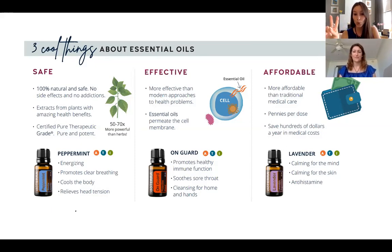So the number two coolest thing that you need to know today about essential oils is that they're very effective. So they're safe, they're effective, and they're also very affordable. Right? So they're more affordable than traditional healthcare because when you have your nature's medicine cabinet with your oils, you don't even have to worry about paying for gas to drive somewhere. You don't have to worry about co-payments. You don't have to worry about paying health insurance, right? So even if you have health insurance or you don't, you usually have to pay a copay when you go and see the doctor, right?